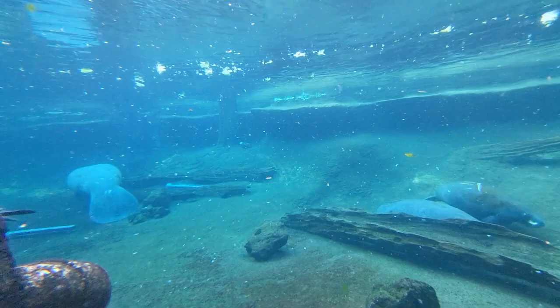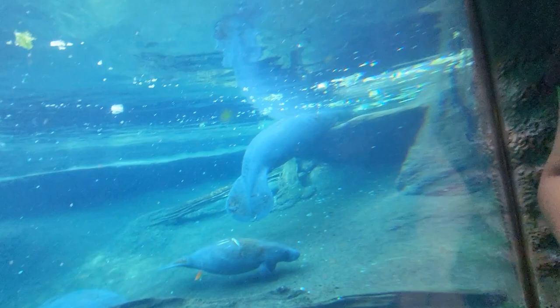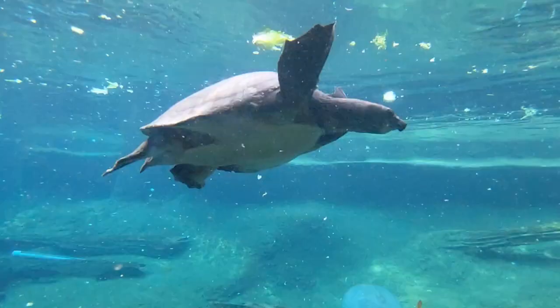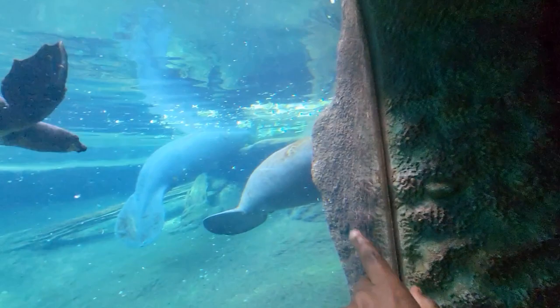There's a turtle right there. Yeah, so hard to see. Yeah, it's gone. Oh, there it is. Why does it look like there's scratches on that, what is it called? That, I keep forgetting, that manatee. It looks like there's scratches on it or they painted it. They probably marked it so they know which one is which.